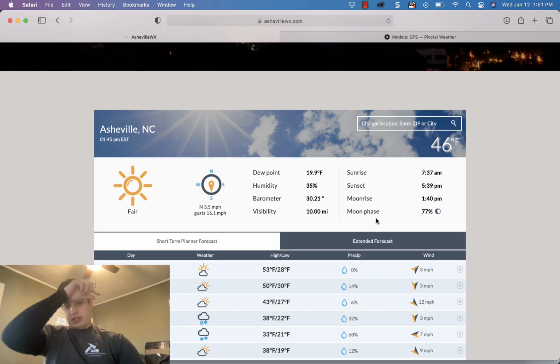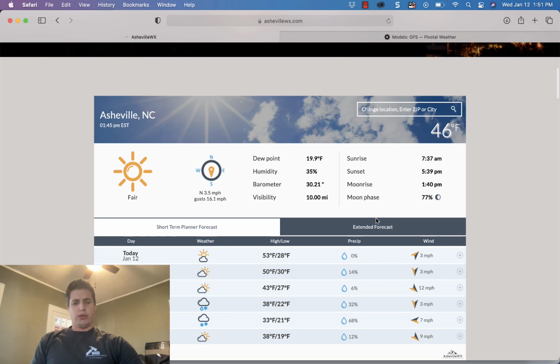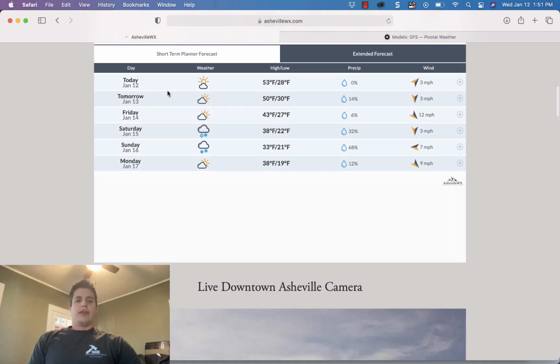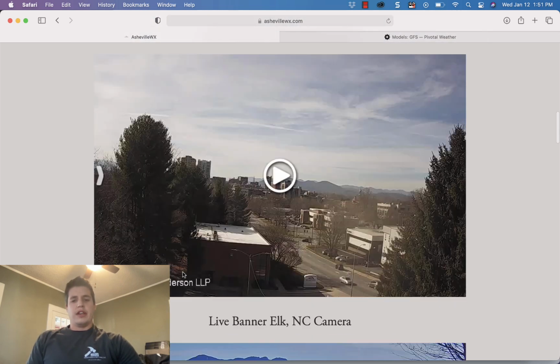46 right now. It's cold around town. It's been cold. The ground temperatures are cold. You can see the 5-day generated by the GFS here on the AshevilleWX.com. 5-day forecast shows that rain and snow Saturday and Sunday.